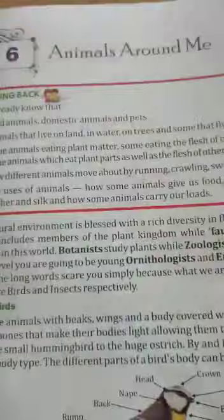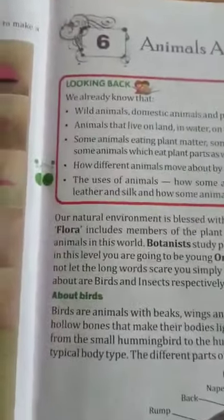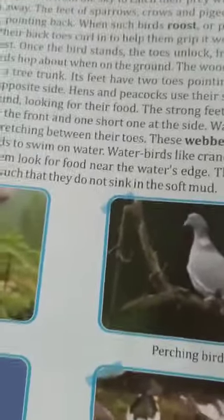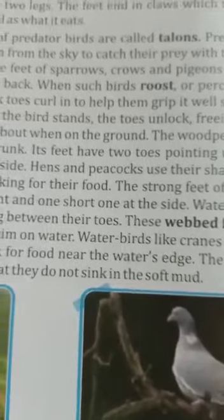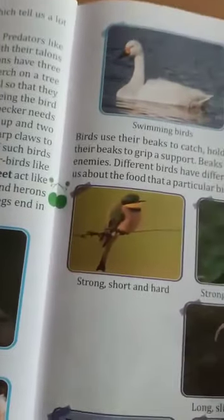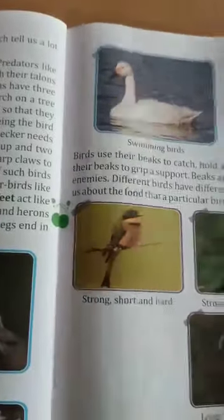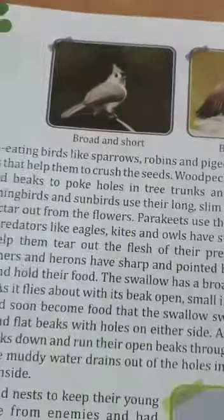Hello, children. In the previous class of Animals Around Me, we discussed the parts of birds' bodies, their legs, their beaks, their structures, and how we can identify birds and particularly know about them. We also discussed what things they can eat with their beaks, children, because a bird's beak usually tells us about the food that particular bird can eat.